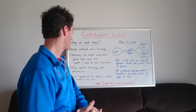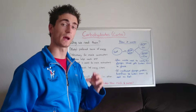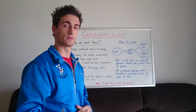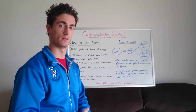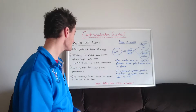Number three, carbohydrates help to replenish lost energy stores. So when you go training, regardless of if it's lifting weights or going for a run, your energy levels start to deplete, they go down. So when you finish, you need to intake carbohydrates so you can build those levels back up to where they need to be so you can perform your next bout of exercise, whenever that might be.